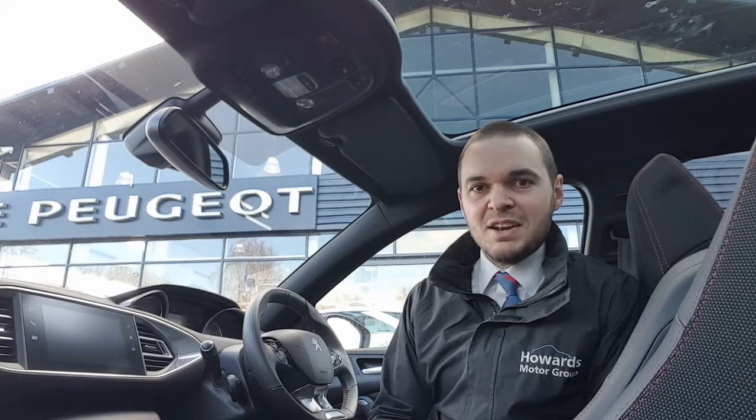This car's got the 1.2 litre PureTech engine. It gives you 130 horsepower. It's got a 6-speed manual gearbox and has done under 15,500 miles.